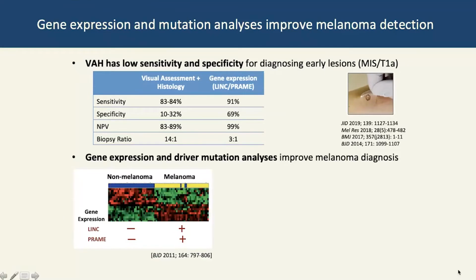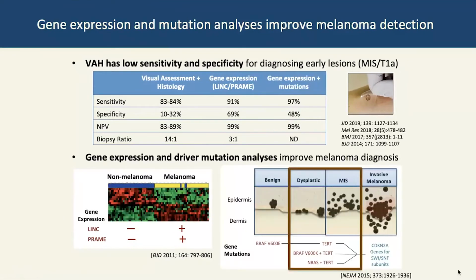It has been proposed that progression of pigmented lesions to melanoma is driven by a sequence of gene mutations. The PLA can also evaluate for genetic mutations associated with early melanoma, and combining that information with LINC and PRAME expression further enhances the sensitivity of detecting melanoma to 97%.